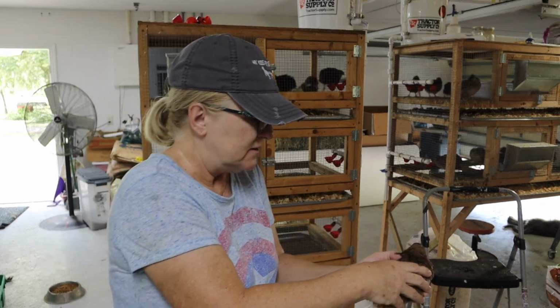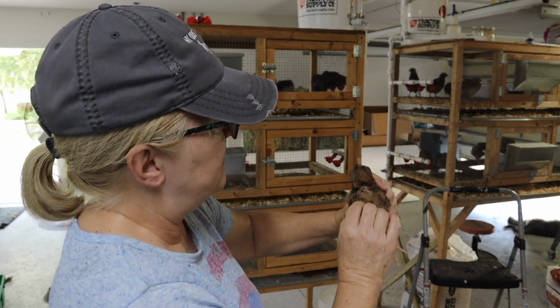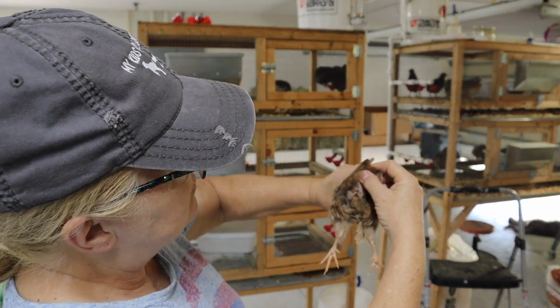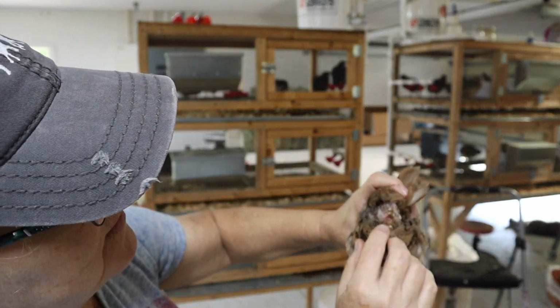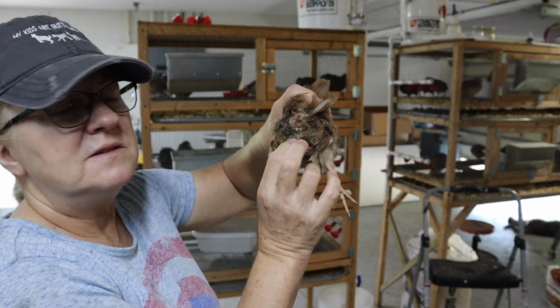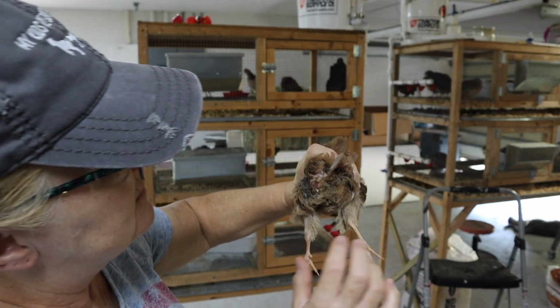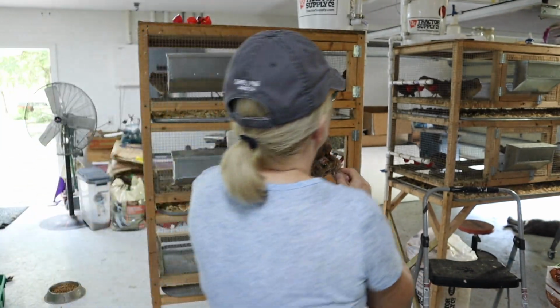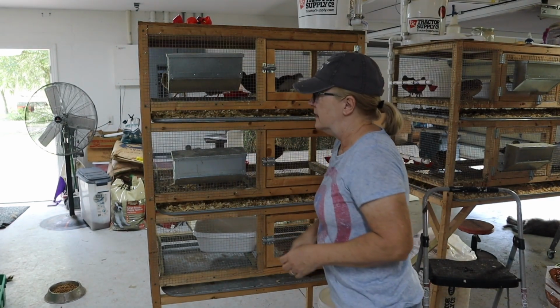Now see, she is looking much better. And she's the one that I was really worried about. Now she's still got it just a little bit. See that tiny little place right there? Can you see that? She's still got it a little bit there, so we need to get some spray on her. All right, so let me go find my spray or make up another bottle.